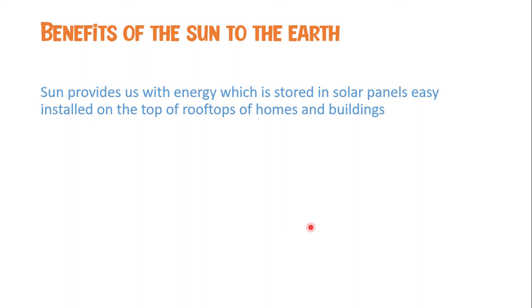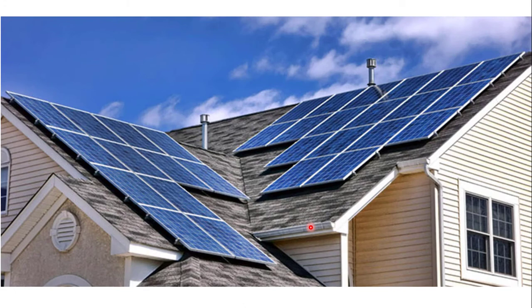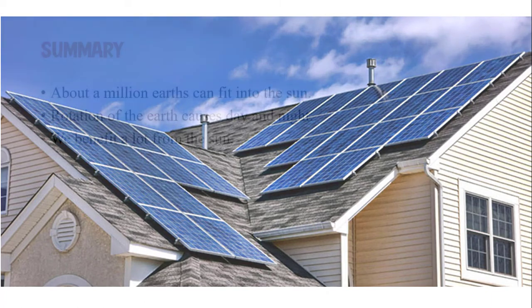Also, the sun is one source of electricity. We are talking about solar energy. Yes, that energy is stored in solar panels as we are seeing here, and we can use these in our homes as a source of electricity to power our electrical and electronic devices. That is the power of the sun.